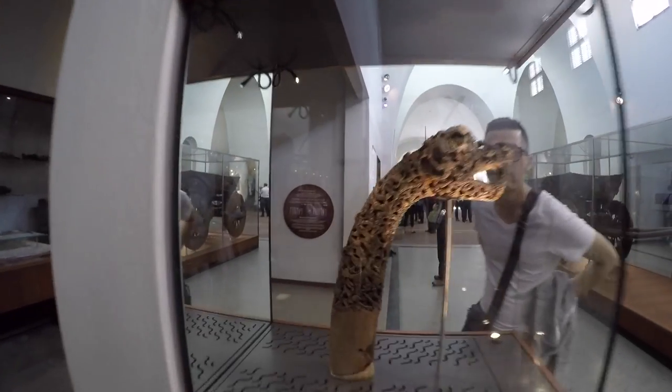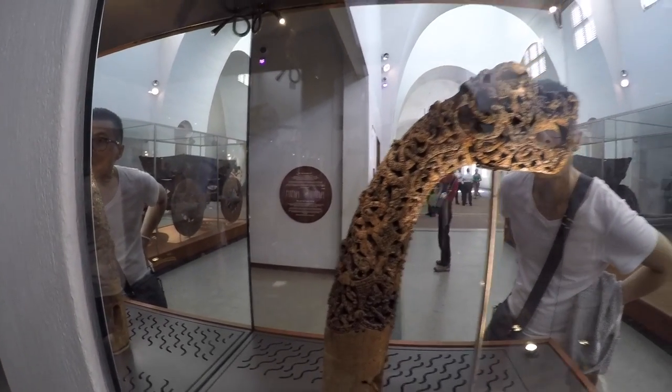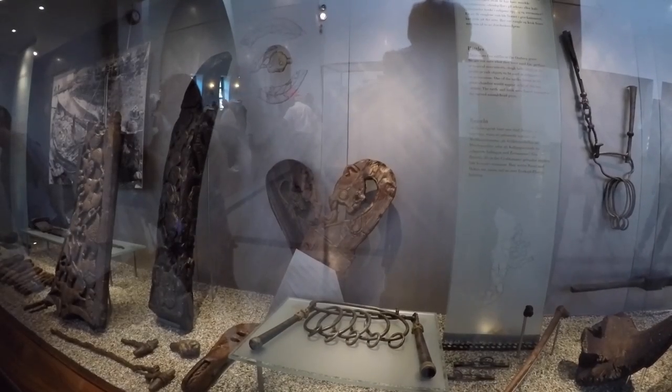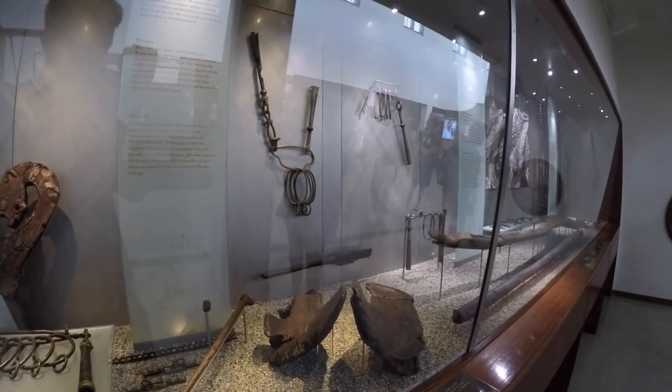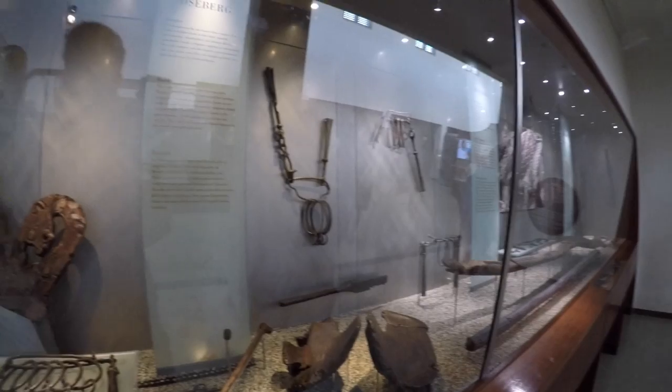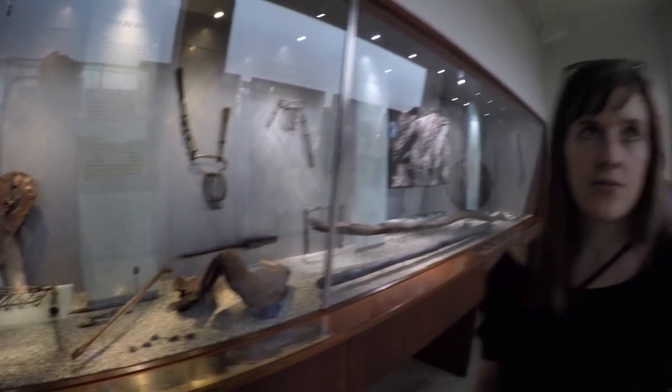Did you notice how the other three are all just wood, but this one looks like it's gilt with some sort of metal? What are you supposed to do with that? It's also quite cool that they had a sled. Yeah.